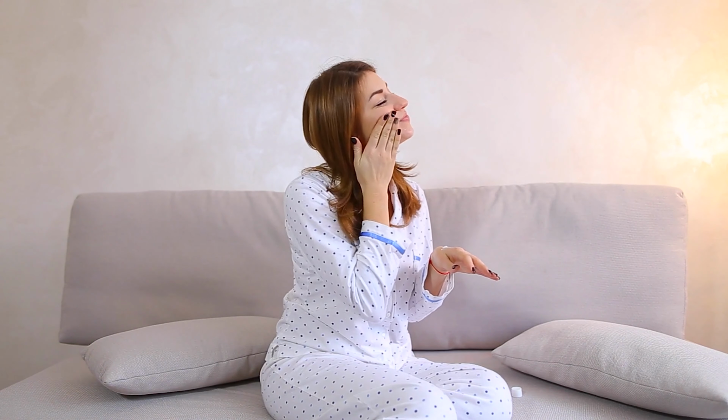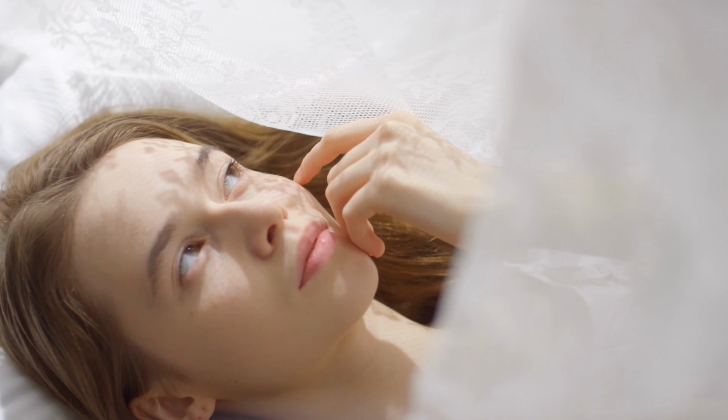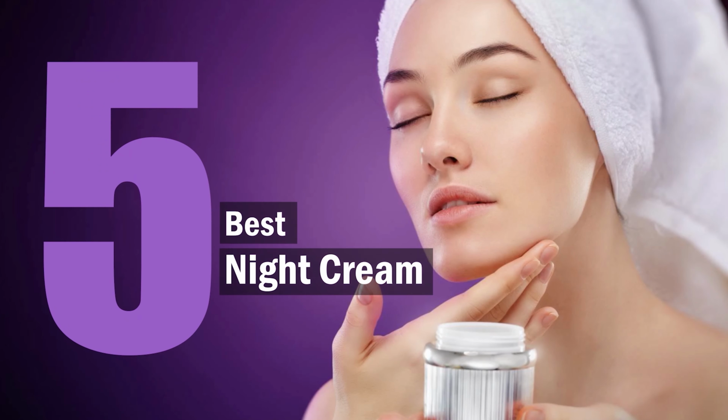Nighttime skincare routine is all about repairing and soothing your skin, and a good night cream is focused on nourishing and recovering your skin. It also provides a fresh-looking appearance in the mornings. So we came up with 5 best night creams that will recover the look of tired skin overnight. Let's check them out!